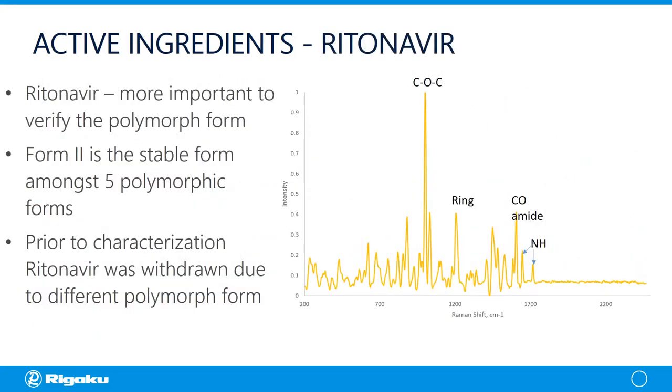Another common API is ritonavir. Now, ritonavir, the polymorph form used in formulations, was subject to a large recall historically because the incorrect polymorph form was used. This was a pretty expensive recall, and it's a pretty expensive antiretroviral drug. It's used to treat HIV infection.